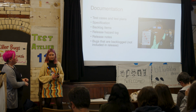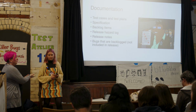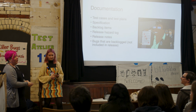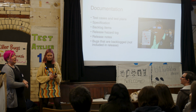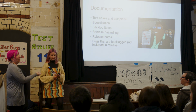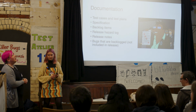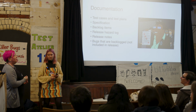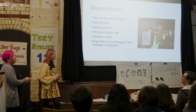And then obviously we've got release notes and release hazard logs. So if there is, as Leah said earlier, if there's a case of there is a fault, we'll then release the hazard log and say, don't do it because this is what will happen. So there's a few instances of that because we can't do anything to mitigate on our side, which then puts the onus on the surgeons to basically do something on their side to stop things from happening.